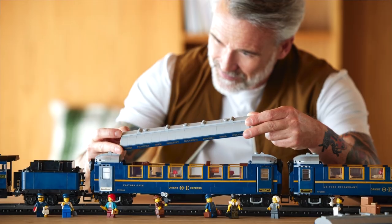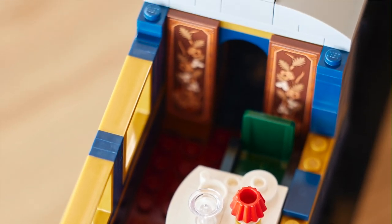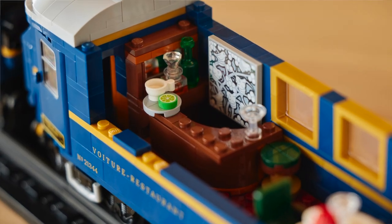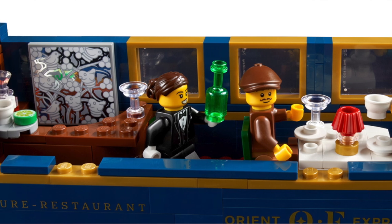And I think it's pretty amazing that Lego has put in a lot of those details in their train set as well. As you can see, you have the dining car, and it has inlaid wood panels with, I think, stickers, but still amazing detail. There's a bar. Look at the little martini glasses. It looks amazing. You get a total of 8 minifigures with this set.